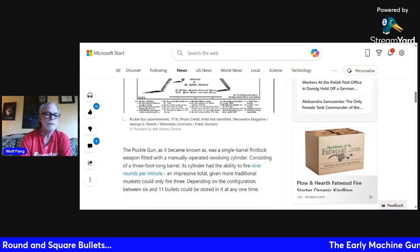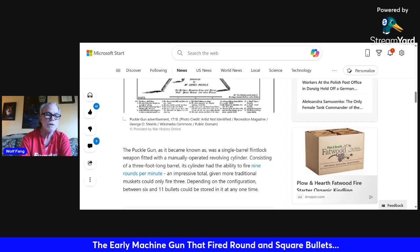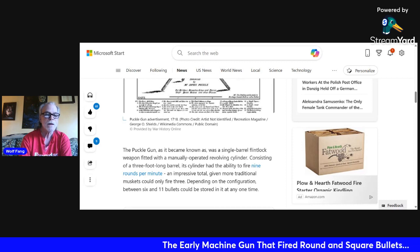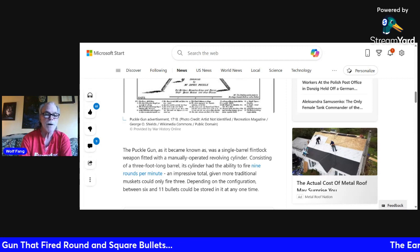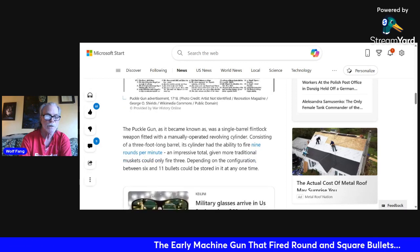The Puckle gun, as it became known, was a single barrel flintlock weapon fitted with a manually operated revolving cylinder consisting of a 3 foot long barrel. Its cylinder had the ability to fire 9 rounds per minute, an impressive total, given more traditional muskets could only fire 3. Depending on the configuration, between 6 and 11 bullets could be stored in it at any one time.